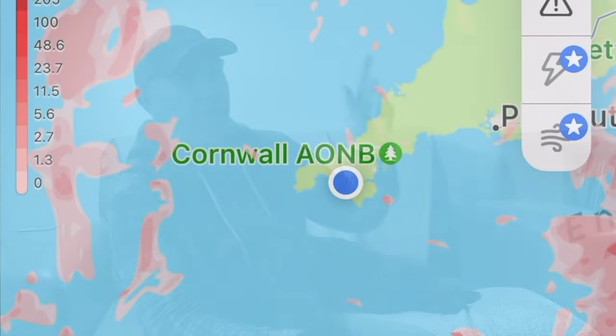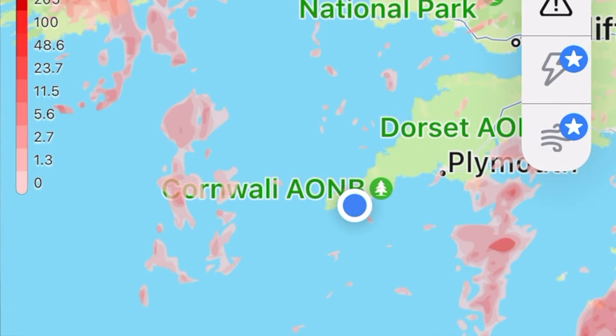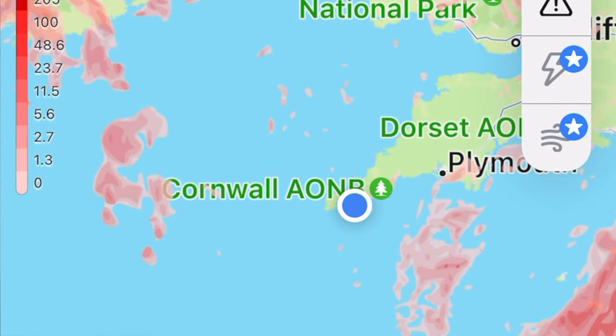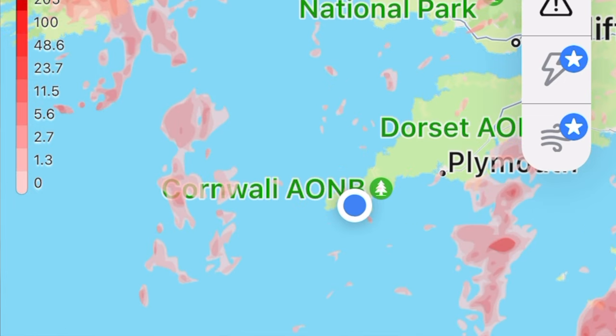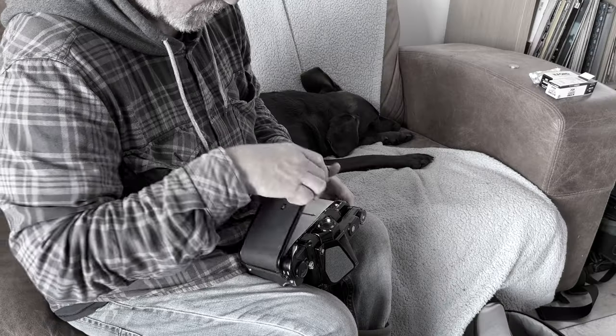I've been looking at the weather on my weather app and there's a load of crap coming my way right now, which is why I'm heading out and there's an element of urgency. So let's not waste any time. Let's go down to Cornish and Lizard Point.